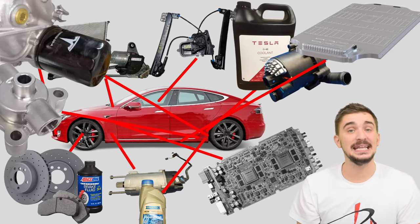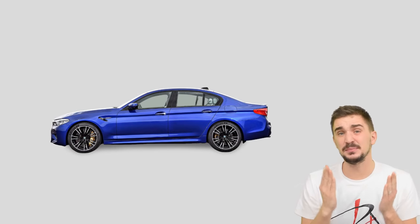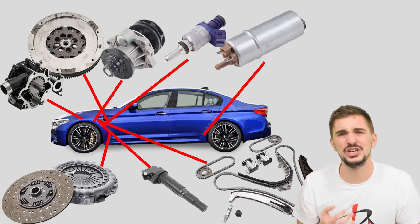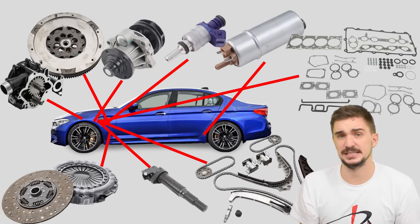That being said, an EV does promise less maintenance than a combustion car, because a combustion car, in addition to having pretty much everything an EV has, also has a lot more stuff like clutches, flywheels, oil pumps, water pumps, fuel pumps, injectors, ignition coils, timing belts or timing chains, and more gaskets than you can count. I probably forgot like half of this stuff.